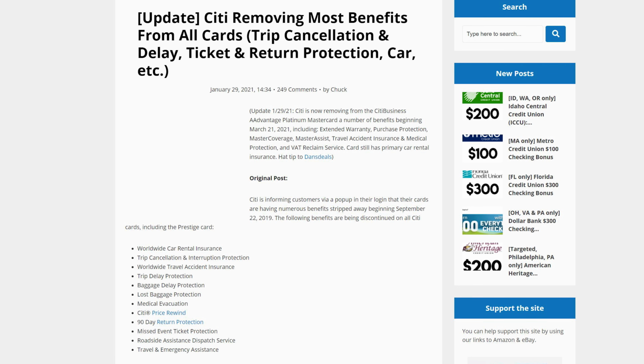We can look at the Chase Double Cash Rewards card. It's a Mastercard World Elite card, but it has pretty much been stripped bare of most of the Mastercard World Elite benefits. So we're also going to have to look at those extra benefits when this card does come out to get a sense of how it stacks up with other cards.